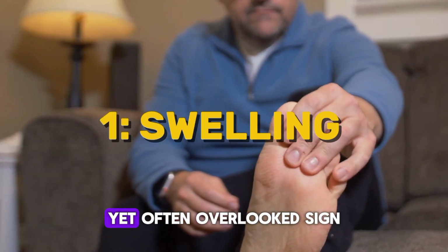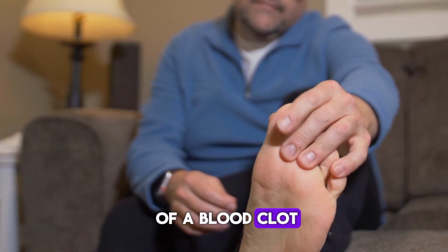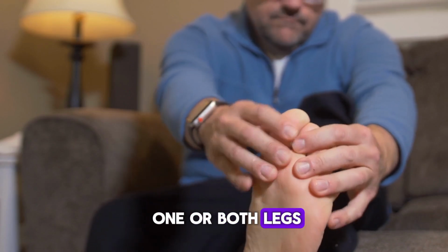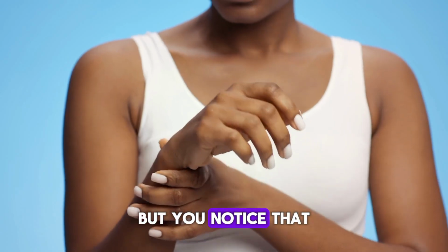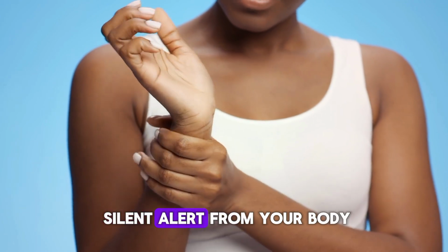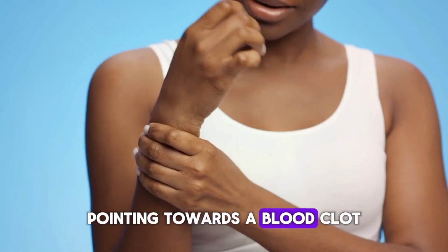One common yet often overlooked sign of a blood clot is unusual swelling, which might occur in one or both legs or sometimes in the arms. Imagine you haven't bumped into anything, nor have you injured yourself, but you notice that your leg or arm starts to swell. This could be a silent alert from your body pointing towards a blood clot.